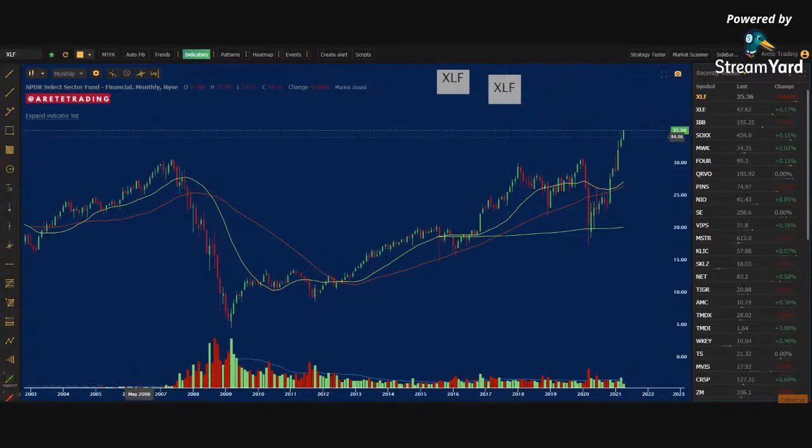You need to look at all the sectors of the market to determine what's going on. So look, this is a clear breakout, XLF. I mean, you have a clear breakout there, right? So is there sector rotation into that? Yeah, people are buying the financials. Well, how high can the financials go?